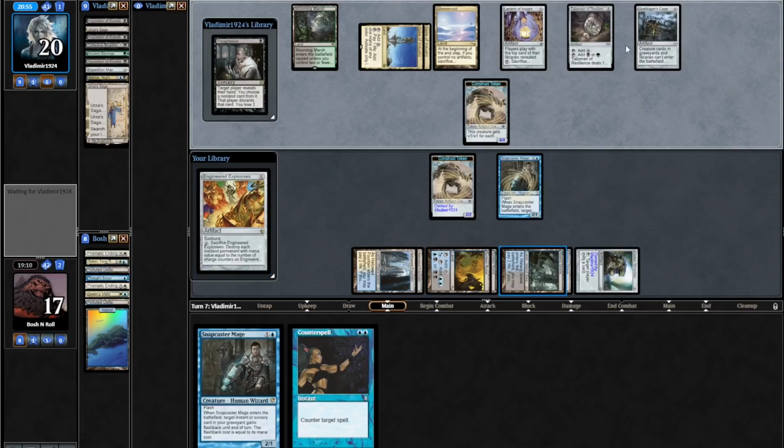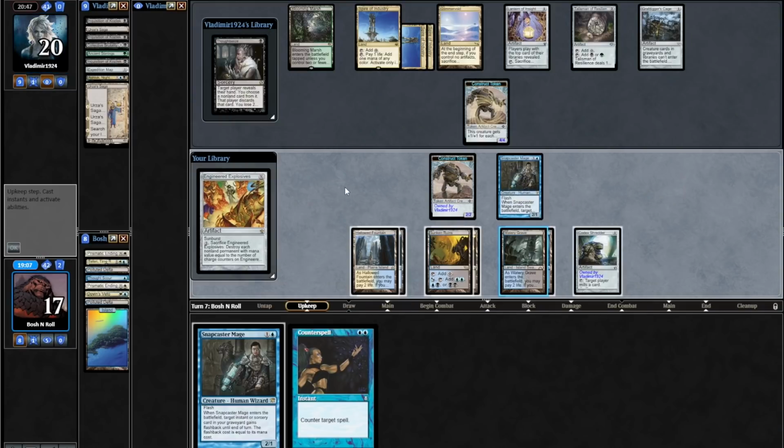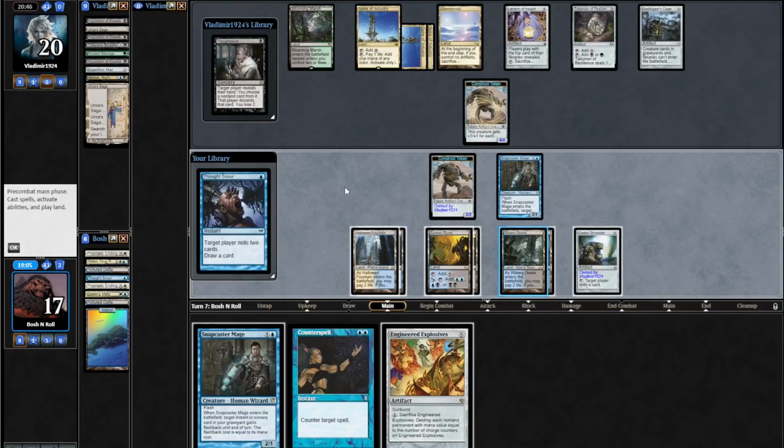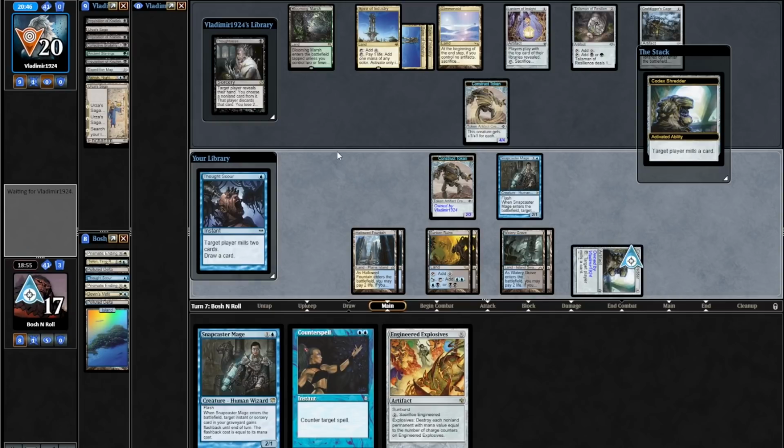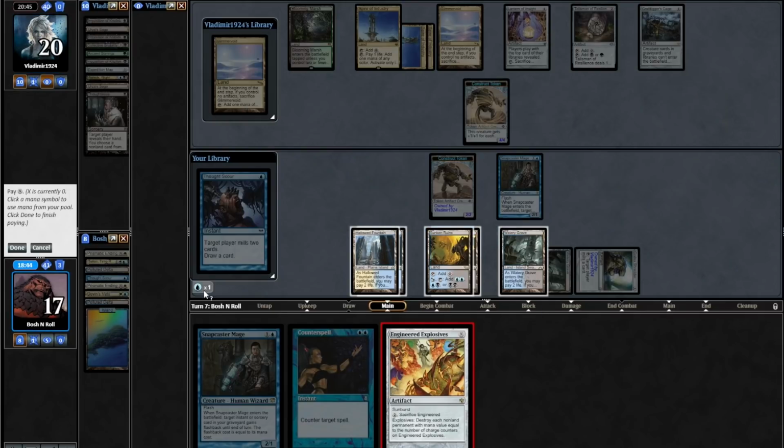They did get Cage, and it wasn't the Cage I saw, so they have more than one Grafdigger's Cage in their deck. I'm drawing Engineered Explosives, which I am into. I'm going to shred them. Don't really want to get Thought Seized. Yeah, enjoy that land. Explosives for 1.